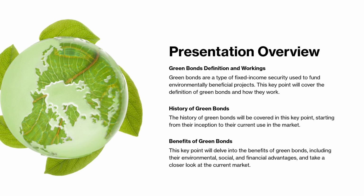History of green bonds. The history of green bonds will be covered in this key point, starting from their inception to their current use in the market. Benefits of green bonds. This key point will delve into the benefits of green bonds, including their environmental, social, and financial advantages, and take a closer look at the current market.